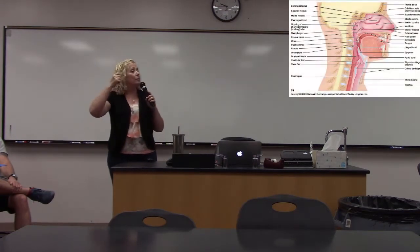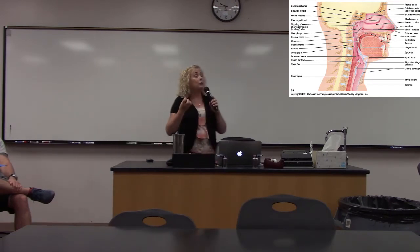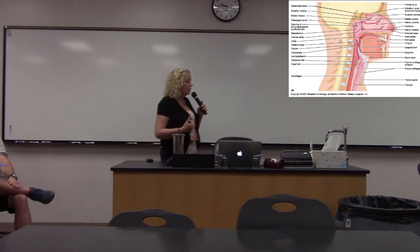So by slowing the air down, one of the things that the nose is going to do is clean the air. Inside the nasal cavity, we have mucus and we have hair. That mucus and that hair helps to capture all of these dust particles, or whatever it is that we're inhaling, and prevents it from getting down into the lungs and destroying the lung material.